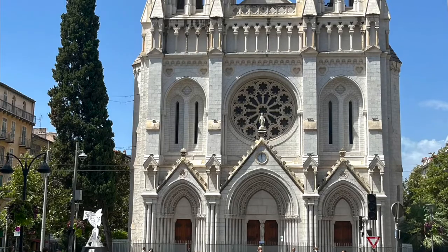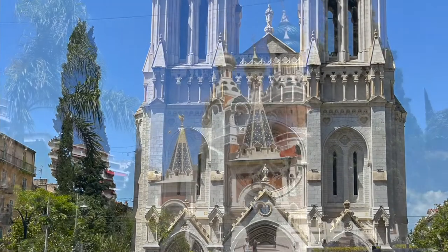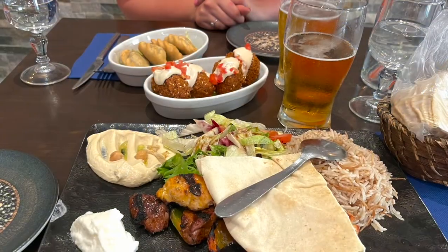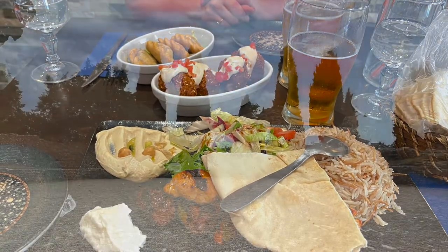And this is Basilica de Notre-Dame in Nice. And this is Cathedral de Saint Nicolas de Nice. Here we had some lunch in a Lebanese restaurant.